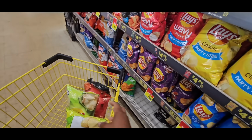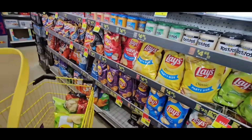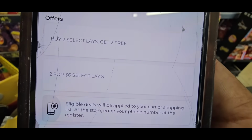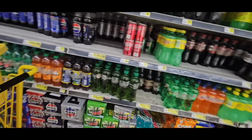Make sure you scan your coupons to make sure that the deals are here. And when I scan, it shows they're $3.95. We have 2 offers: buy 2 get 2, and 2 for $6. Please do the buy 2 get 2. Let's go. Okay, guys, and now we're over here by the soda.